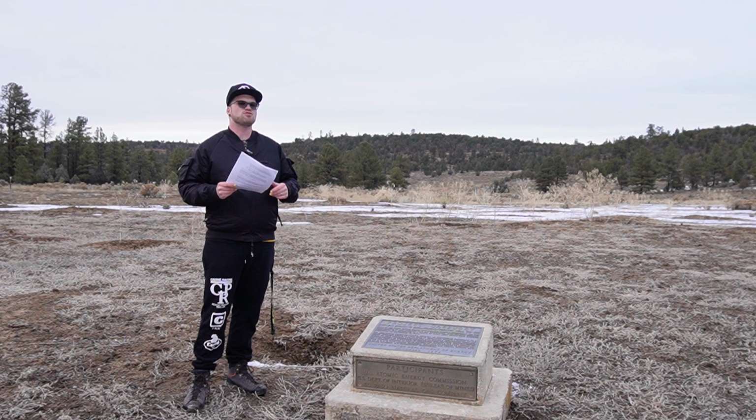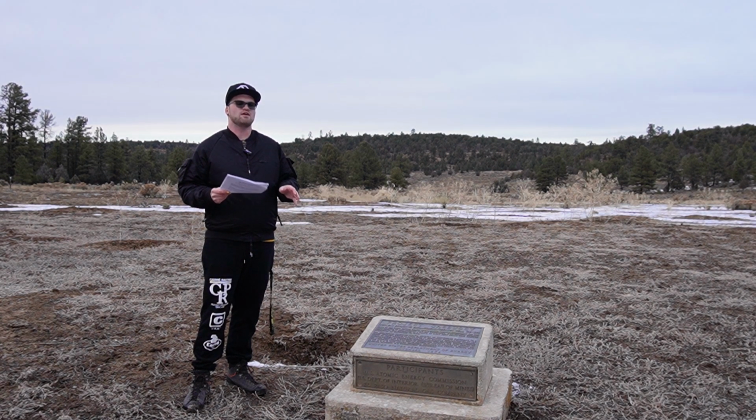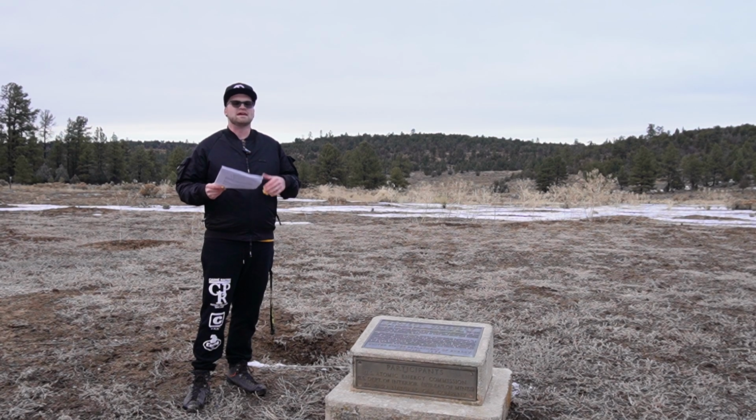Gasbuggy was the first of 3 experiments conducted by the Atomic Energy Commission and private industry partners, in this case the El Paso Natural Gas Company, to investigate the feasibility of using nuclear weapons for the production of oil and gas. In some senses, the Gasbuggy test was successful.